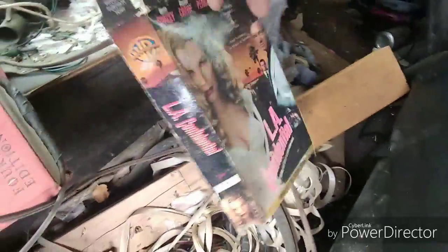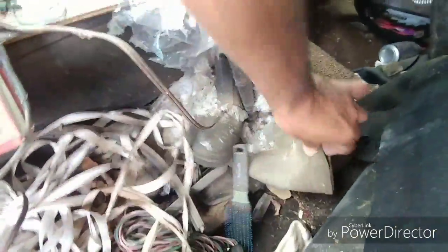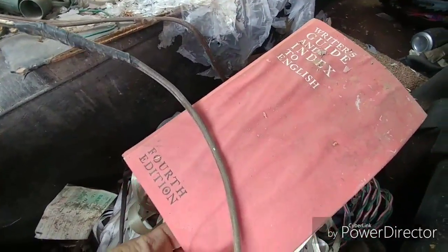Come on. Let's see if there's any goodies in here. LA Confidential. I never saw that movie. Boot. Oh, there's the... looks like a brand new... brand new? I don't know. Built. There's that bezel. Yeah. What's this? Rider's Guide and Index to English. Huh. Okay.